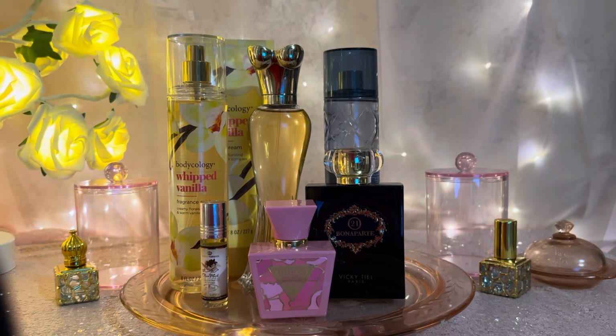So I wanted to talk today about if you are a beginner to fragrance, or if you are just getting back into it, or even if you are familiar with fragrance, but you are kind of stuck in a rut and you maybe want to revamp or restart where you're at. So I just wanted to give some suggestions or recommendations of the types of fragrances you can get to start your collection. And if you are on a budget, these are very good options.